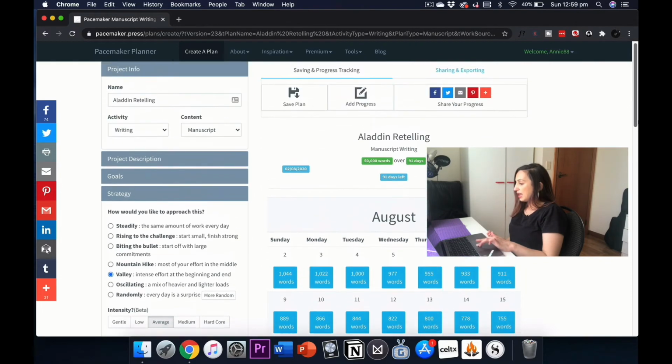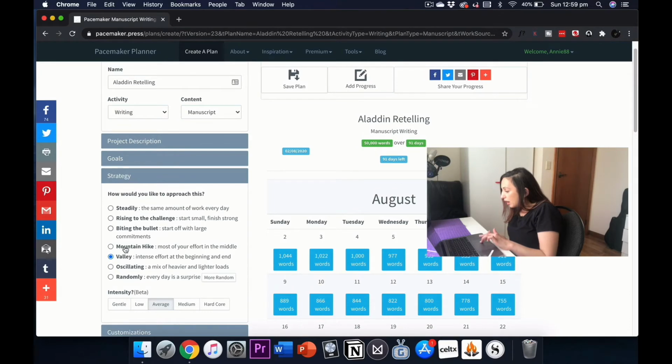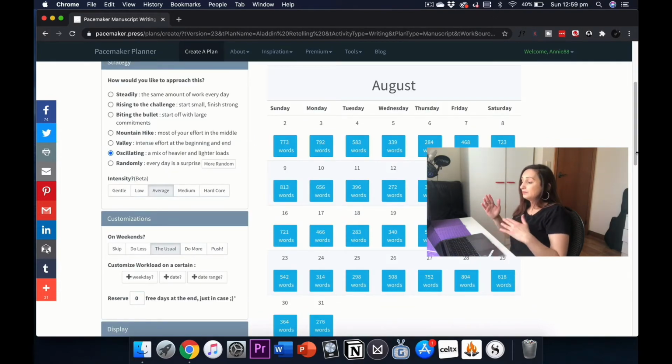And then we have, I'm missing my spot here, guys, sorry about that. Oh, all right, so then we have oscillating, a mix of heavier and lighter loads. So let's change it to there. So this is basically a mixture, it's not increasing or decreasing. Some days you may have a larger daily word limit, and then the next day it might be not as much or it might be more. So this is good for anyone who likes a little bit of variety. Some days they may like to write more, some days they may like to write less. It's good for writers like that.